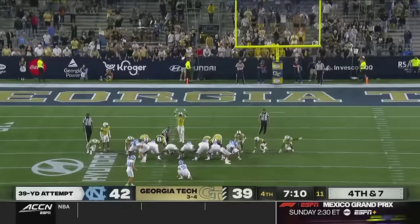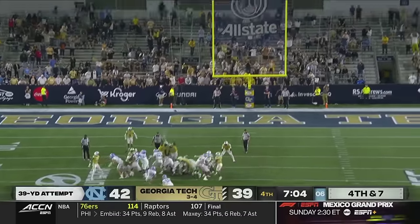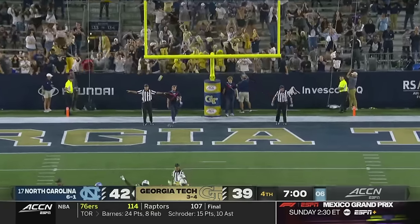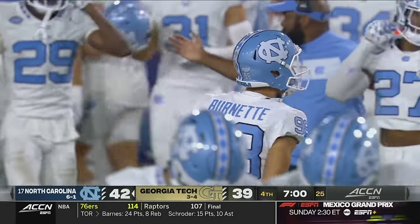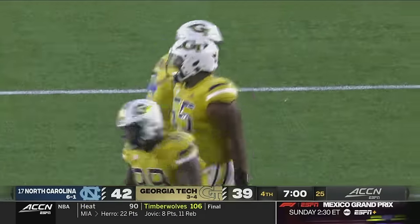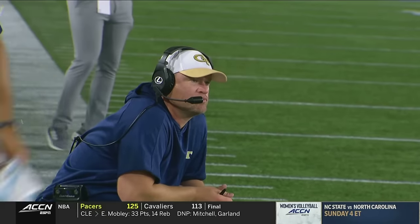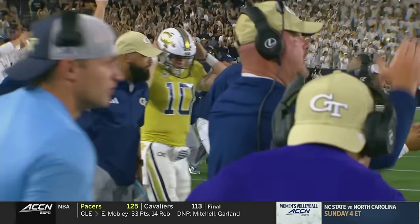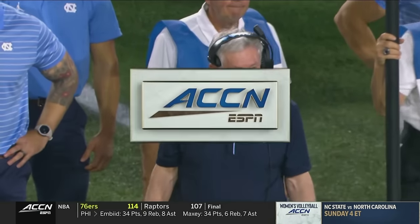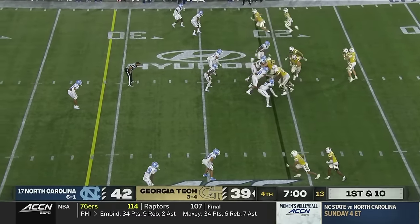39-yard try for Burnett. As long as 48. Kick is away. It's no good. From 39. Tugged it just a hair left. Ricky pretty calm. And Mac Brown knows his team is still up three, but here are the Jackets at the 21 to start the drive with an even seven to play.